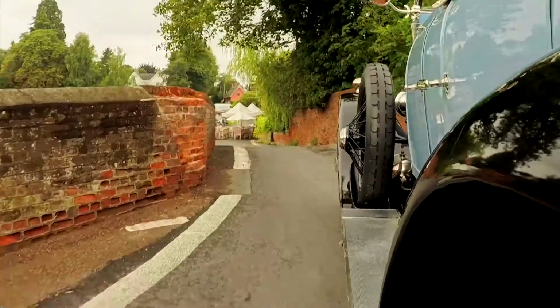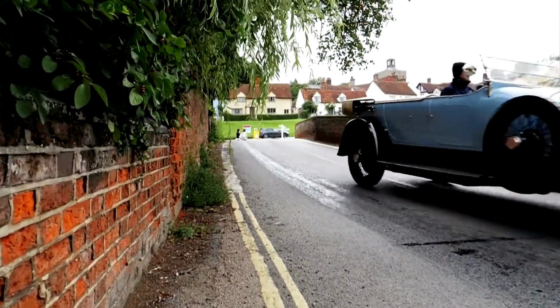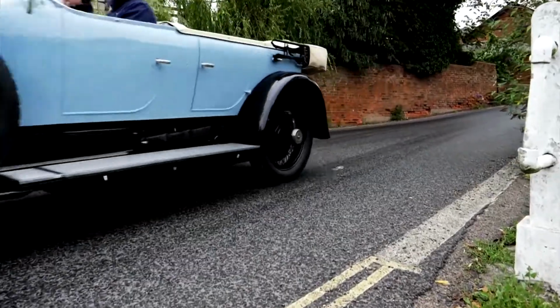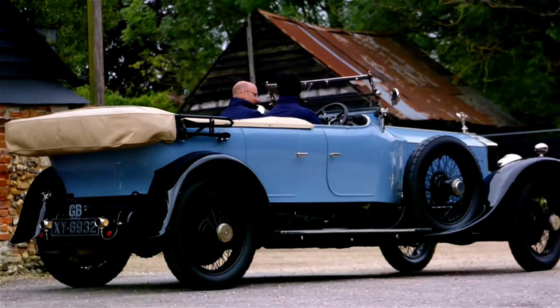I know it's childish, but I'm going to have a go at the horn. Is that okay? You're going to try. Yeah. Everybody needs a klaxon. I think I've just lost my chauffeur's job.